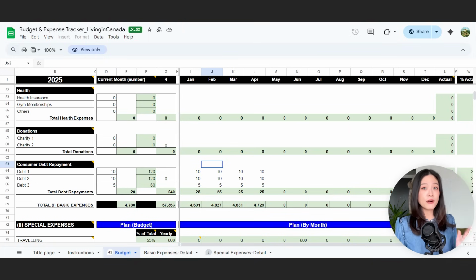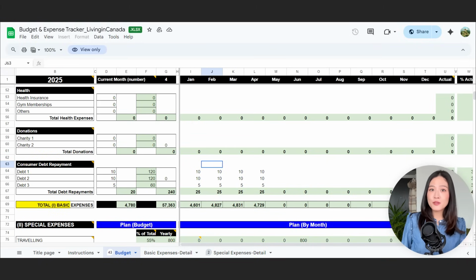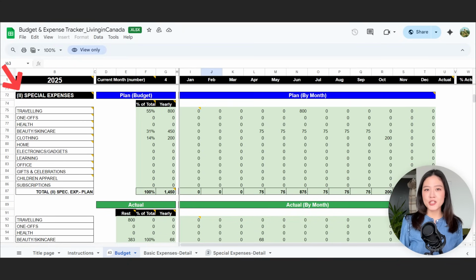I also have a section for health expenses here and donations. And lastly, very important, if you have any debt you're trying to pay off, so not your mortgage but consumer debt, you can add your regular debt repayments here. After you filled in your budget, you can see the total in this green box here. So $4,780 would be our monthly budget and $57,363 our yearly budget.